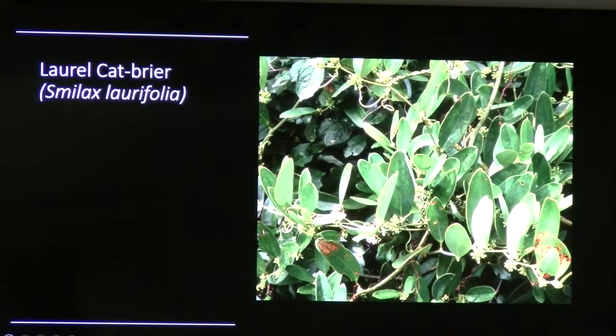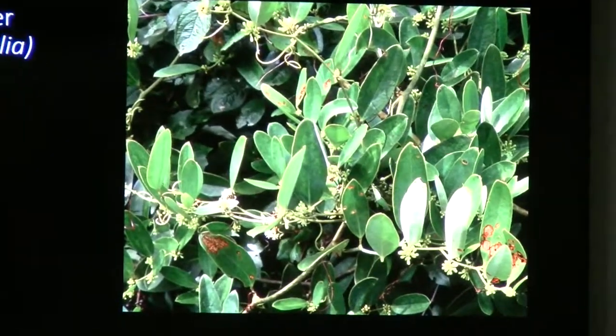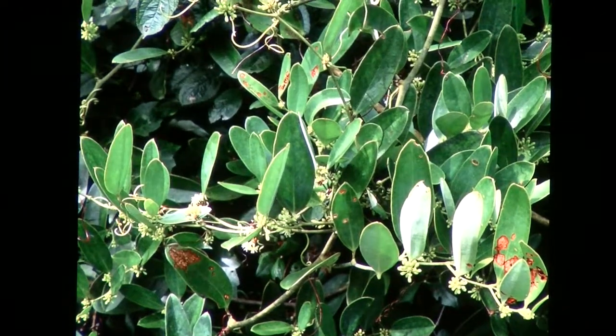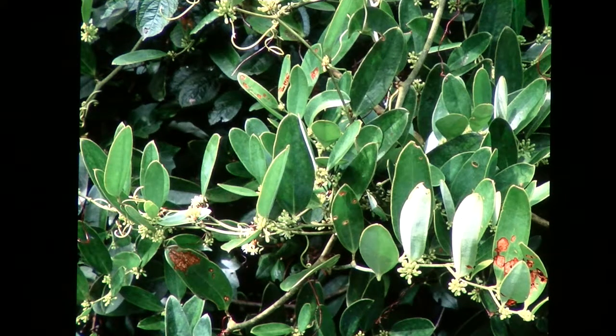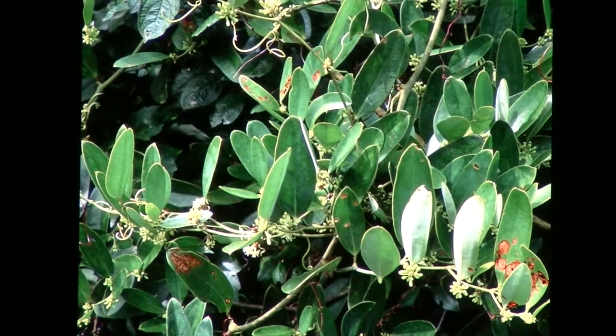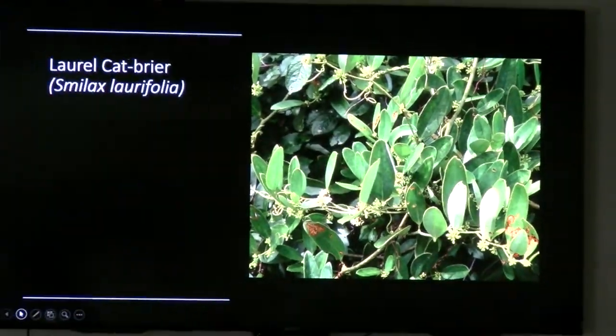Laurel catbrier, totally common at the coast. People at the coast hate this plant because it cuts them up when they're trying to go through places with machetes. But in our region, it's another one of these coastal plain disjunct plants typically. You'll find it in seeps, mucky areas, maybe at the bottom of a slope where water's discharging, maybe along a streamside flat. And again, when I see this, I get excited because I know almost for sure I'm going to see something else cool. It's a kind of a clue in our region.